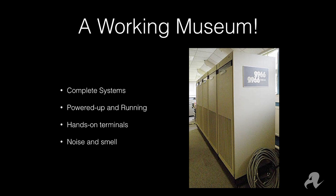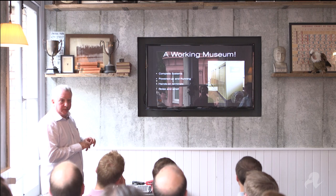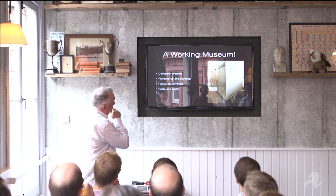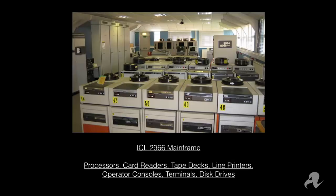So I think what we've decided is, in fact, the working museum is absolutely important. It's the only way of actually presenting, we believe, the history of computing. But it has its challenges. This is not a terribly flattering photograph, it's 5 cabinets of an ICL-2966 mainframe. Now, I'm not going to go into which is in which cabinet, but that acts as the processor. That's not enough to get a working system. To get a working system, you need all of that to go with it.